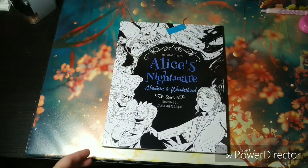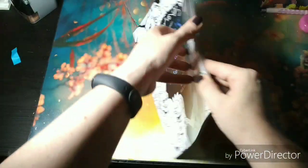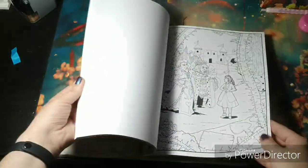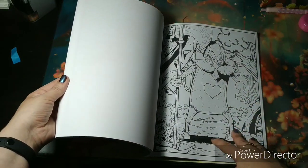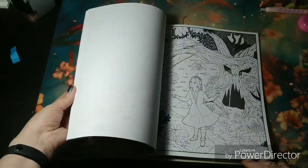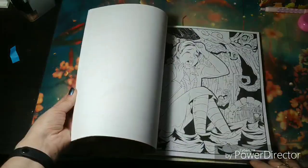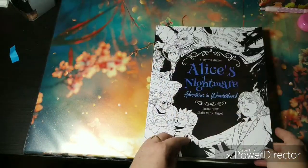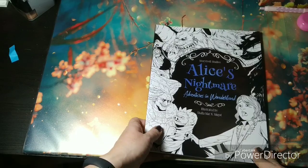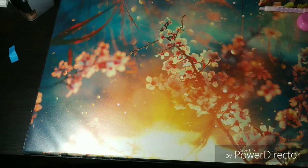The next one is Alice's Nightmare. I didn't have to buy this one, to be honest. I thought it would be cool to have a horror-like book, and the artwork is quite nice, but it is indeed a nightmarish type of coloring figures, but it's not appealing for now. Maybe in the future. This book is by Story Troll Studios, illustrated by Shala, Mar and Mugget. Don't know if there are other books by this person, but it's also Julia Rivers Company print.